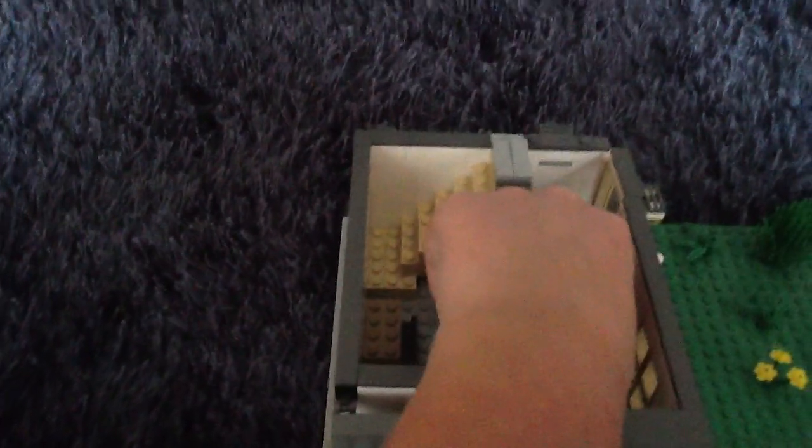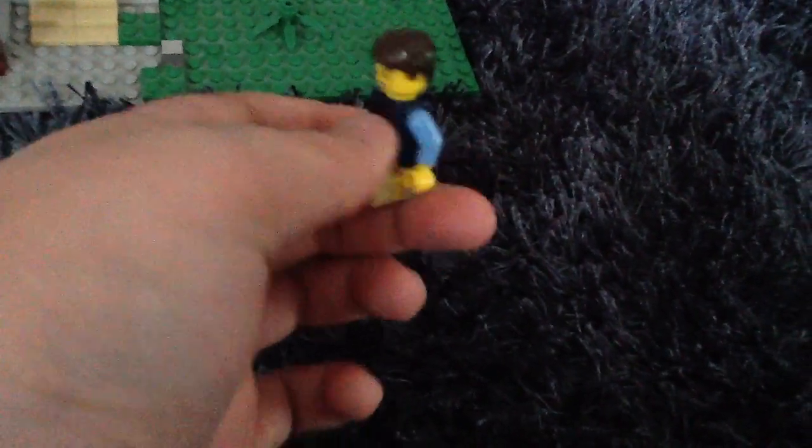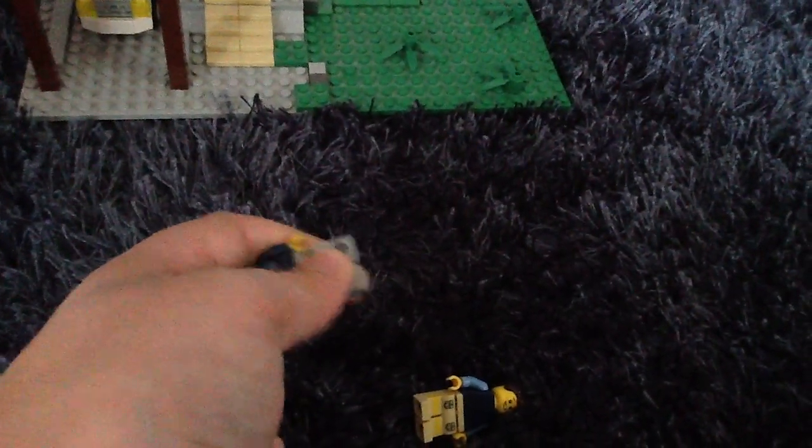And this is the minifigures. Wait a minute. This is the minifigures I've got. Right, this is one of them. He's very nice. No back printing. Just a safari shorts on. These are casual guys, inmates. They live together, like in the house. I don't mean prison.